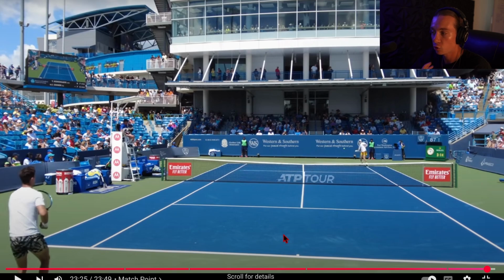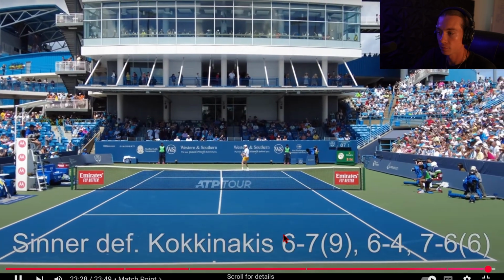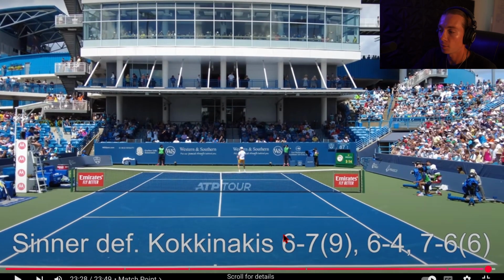Can I hit a winner cross-court inside out? If not, and I want to approach on this shot, I'm going to go inside in. In my opinion, yeah, so he already won it there. But think about it. One opponent might make that shot. So when you hit that ball, okay, come into net.